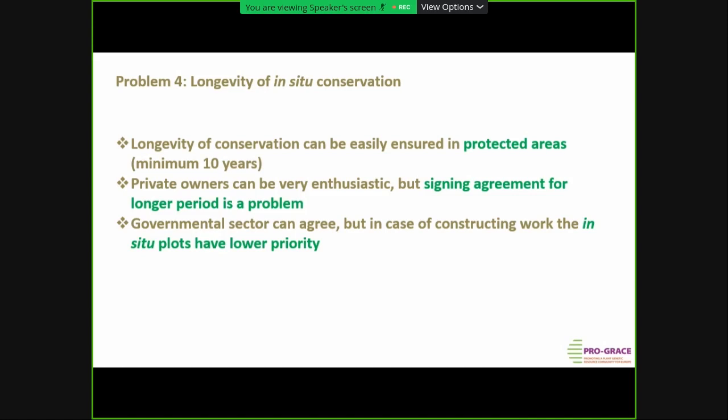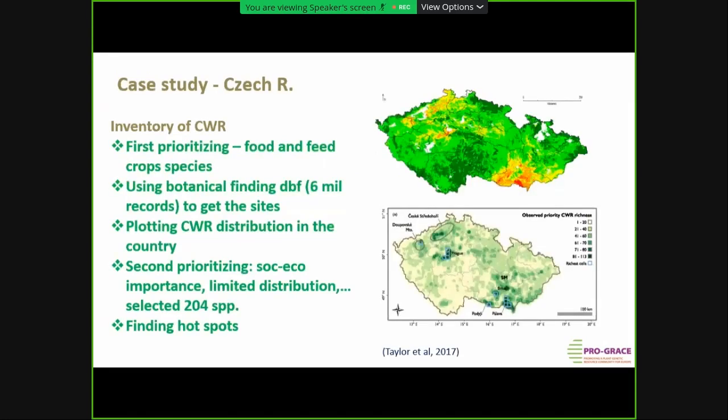Problem 4, longevity of in situ conservation. Longevity can be ensured in protected areas without problems for a minimum of 10 years or longer. On the other hand, private owners are very enthusiastic about conservation, but signing an agreement for a longer period is a problem. The governmental sector can agree, but in case of construction works, the in situ plots have very low priority, unfortunately.